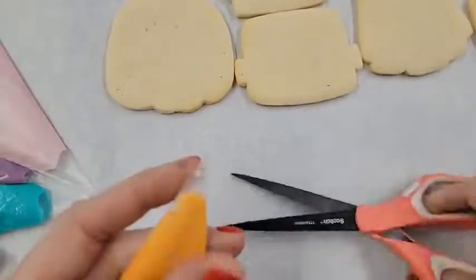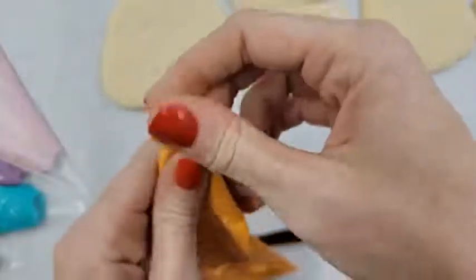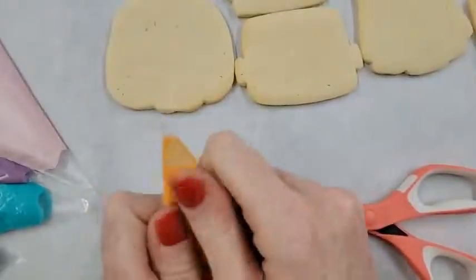Okay, so here are our bags of cookies. I go and I mix all of mine up, make sure that it's nice and mixed, otherwise it might be runny. So if it comes out really runny and watery, it's because you didn't mix it well enough, okay?